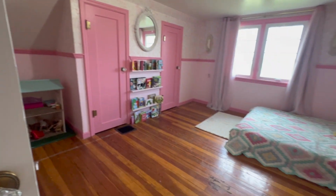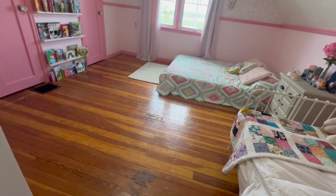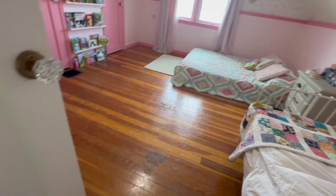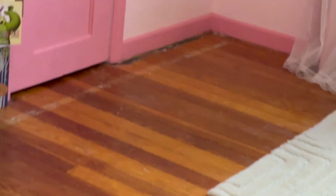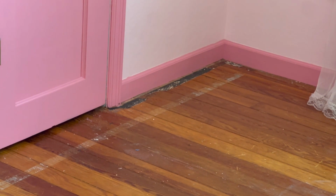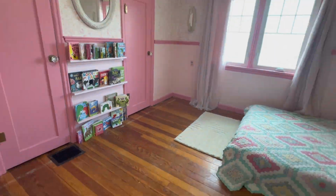And you'll see it has really nice hardwood floors. I believe they're maple. There was carpet underneath. So the carpet's been pulled up. You know, there's some spots where there was maybe some glue. Over here you can see right there, there's still some remnants of some tape.